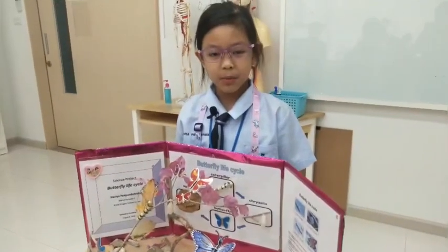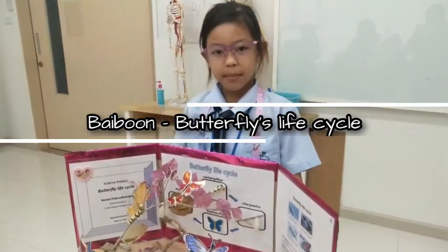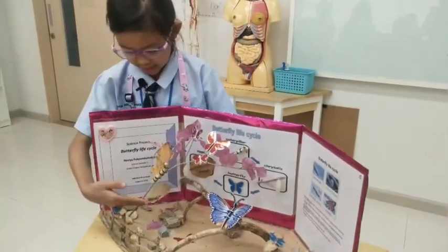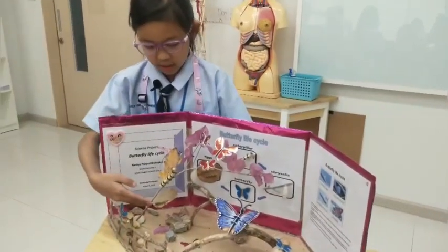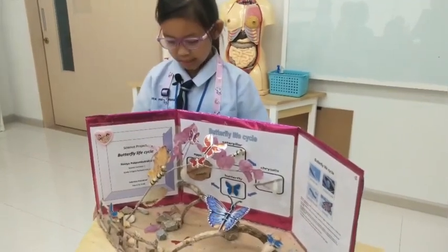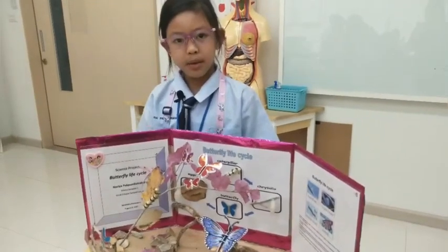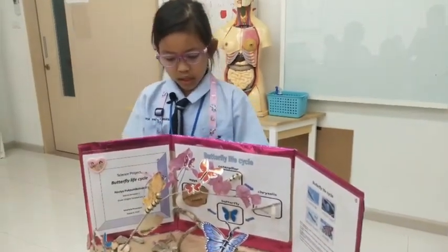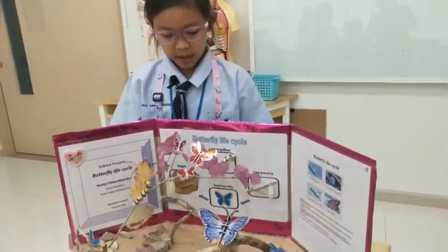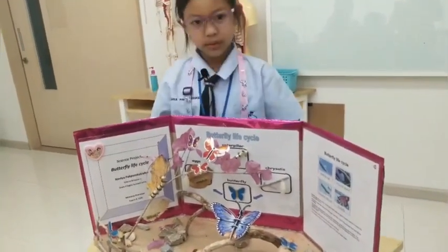My name is Navia Papumputagu. Today, I'm going to introduce you to the butterfly life cycle. First, the butterfly life cycle starts as an egg. Second, the caterpillar will come out of the egg. The caterpillar will eat leaves until it's big enough. After it's big enough, it will become a pupa. About 3 weeks later, the butterfly will come out of the pupa, and the life cycle will start over and over again. Thank you.